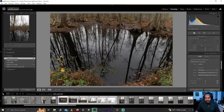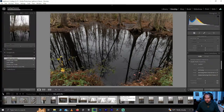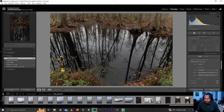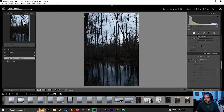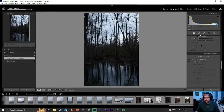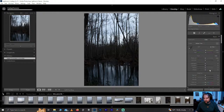All right. Let's see what we got here. Yeah, it's working on that. While it works on that, I'm gonna work on one of these, a couple of photos from the end of the hike. This is much later in the day. There we go. Our panorama is complete. We'll come back to that.